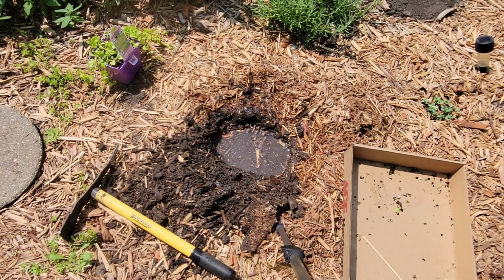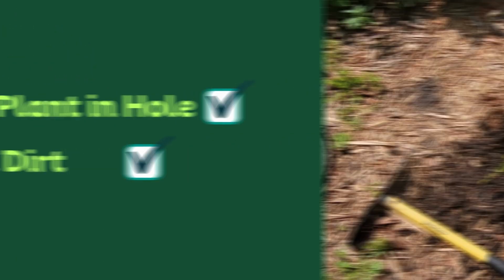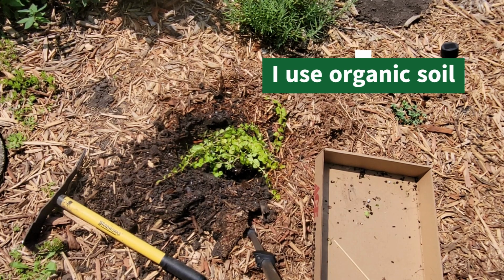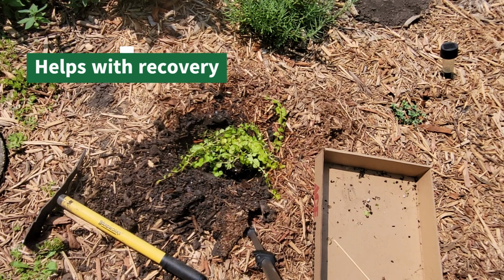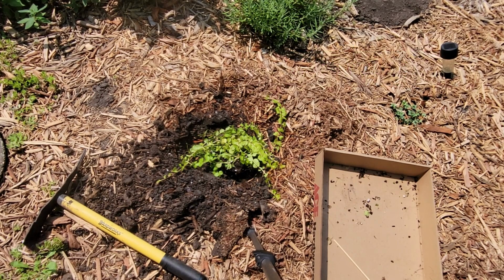Why fill the hole with water? Well, it's going to help the plant get moisture right away. And I've always done this, whether it's a rescue transplant or even seeds, I always wet the ground or fill the hole in order to introduce moisture to the plant. This organic soil has worm castings, which is really good for the plants. And this will help this rescue plant recover from its ordeal, and eventually I will have a perennial ground cover that will thrive.